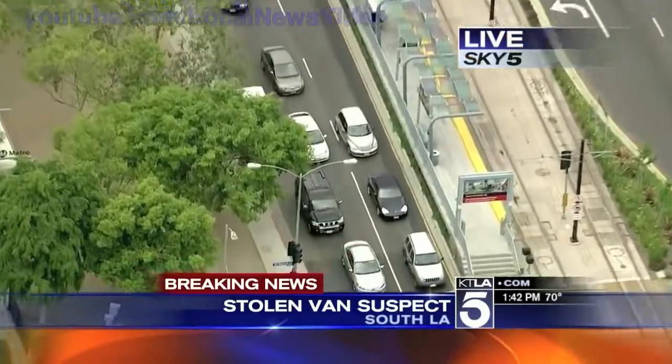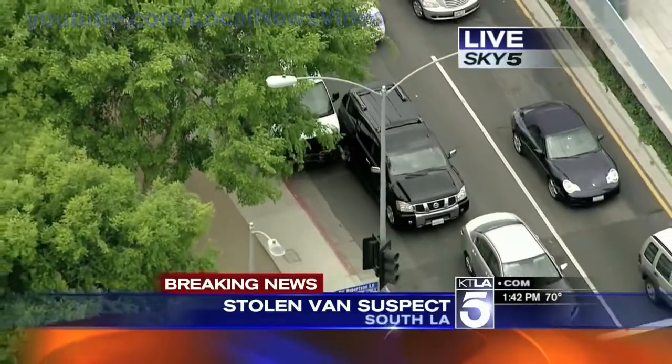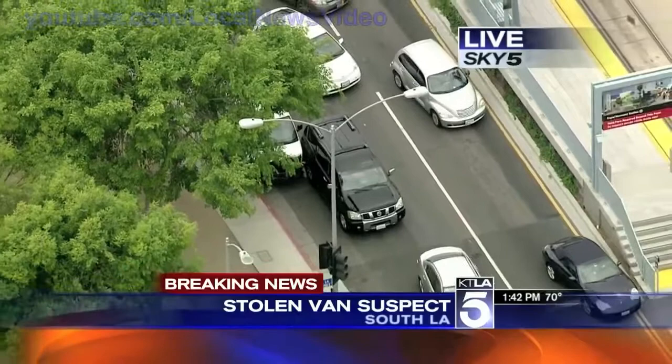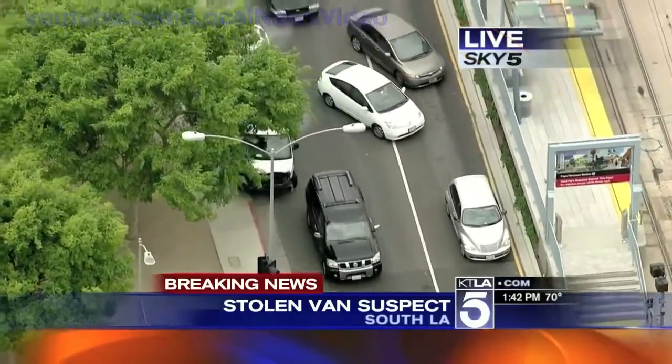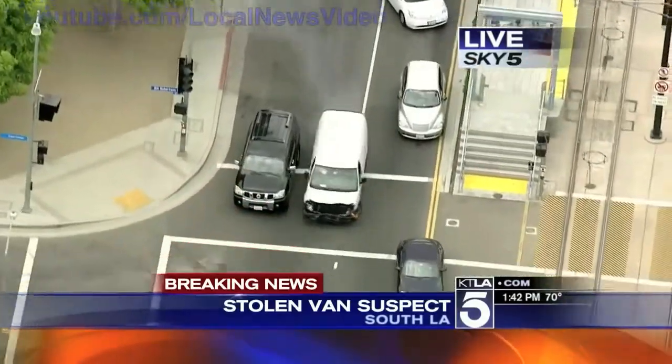The USC campus is over there to the right. You see the metro. He looks wedged in between this. Yeah, he might be getting stuck in between these two vehicles here. We're going to make our way northbound and see if we can see some of the activity. Yeah, for a time he was wedged, but now he's kind of made his way through traffic there.